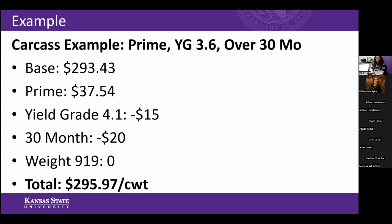It's going to have a discount for a yield. So a yield grade 4 has a discount of $15. And then other things to consider, the 30-month will be a discount. That was a $20 discount. And then weight can be either a discount or nothing. So typically our range in which there's no discount is going to be 600 to about 990, 1,000 pounds. This carcass weighed 919, so it did not have a discount for weight.